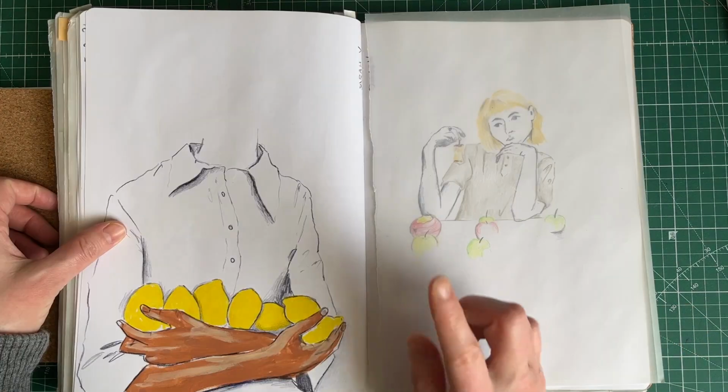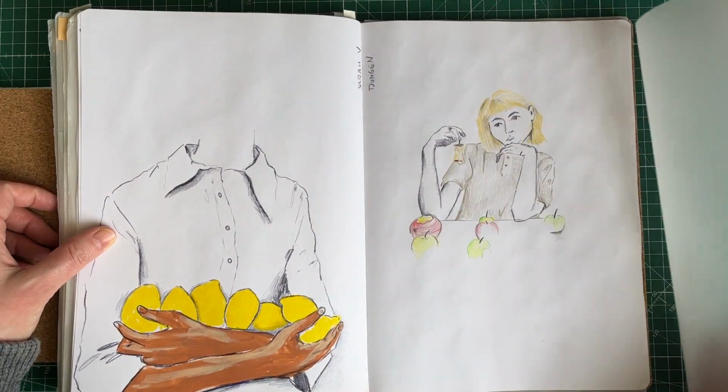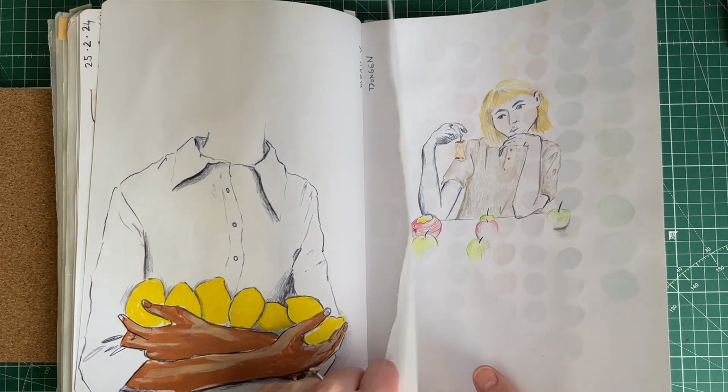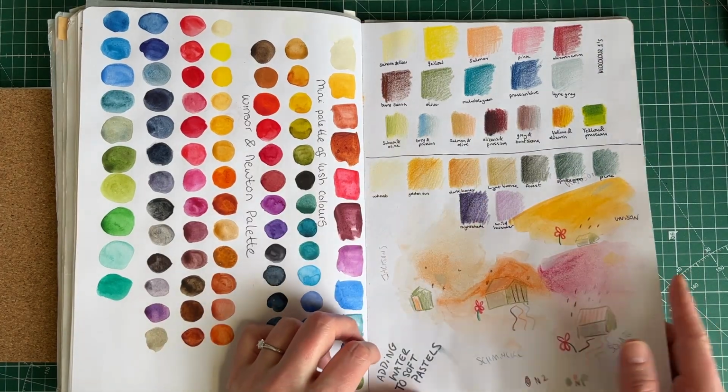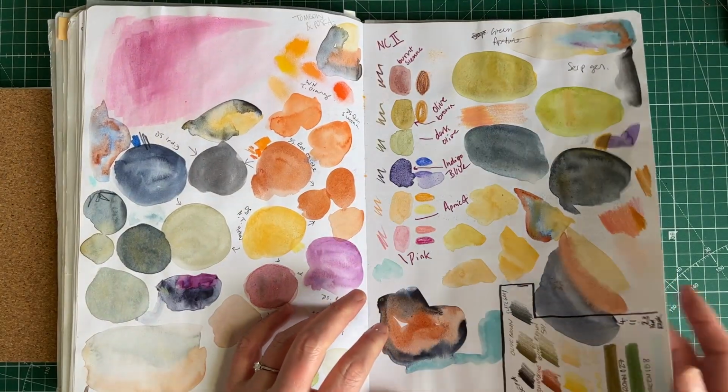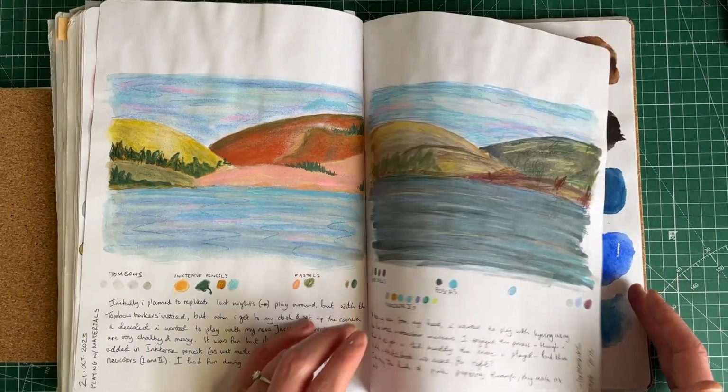This was in February. A woman holding a bunch of lemons, and this person had an entire table of apples in front of them. So that was all done during the same session. And then just swatches. I normally do like swatching at the back of my sketchbooks. It's like just an easy way to swatch colors out at the back.